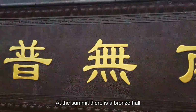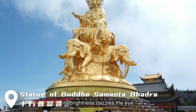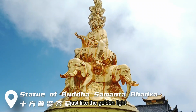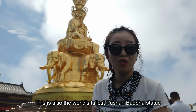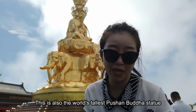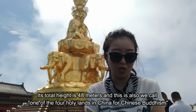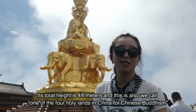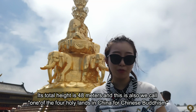On the summit, there is a bronze hall. When the sun shines on the bronze hall, its brightness dazzles the eyes like golden light, so it is called Golden Summit. This is also the world's tallest Puxian Buddha statue. Its total height is 48 meters. And this is one of the 4 holy lands in China for Chinese Buddhism.